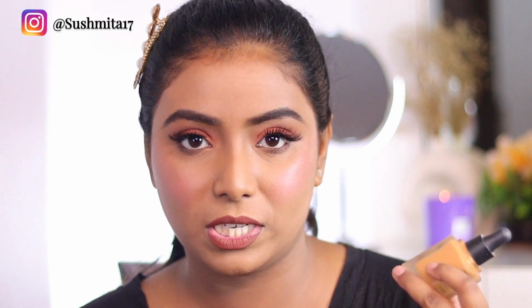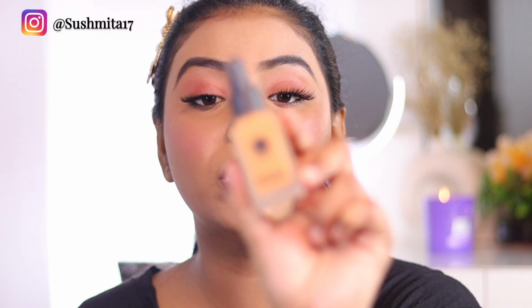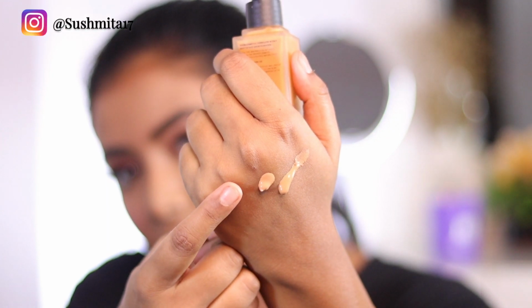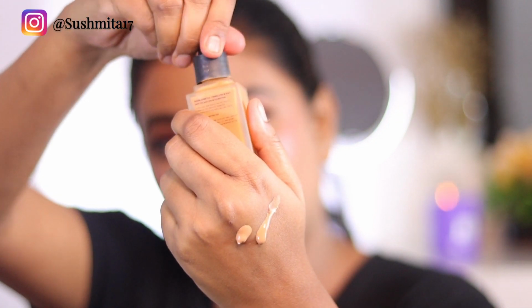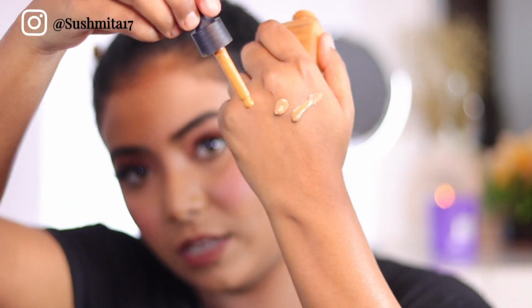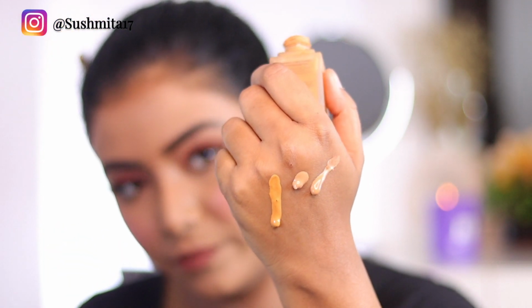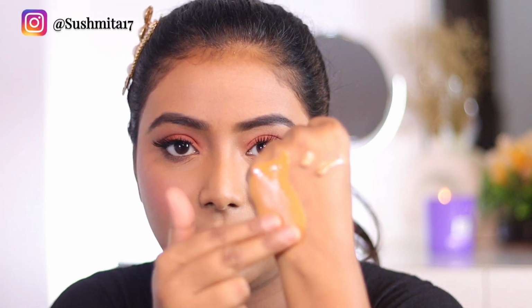Now I'll show you a dewy foundation from another brand which I feel is quite liquidy or runny. So guys, let me compare it with a serum foundation again. Now this is by Sugar, this is their serum foundation, and this also claims to give you a dewy finish. Now this is the Lakme one, and this over here I have pumped out the K Beauty. This also gives you a dewy finish, but that is not a serum foundation. And now I'll just show you this serum foundation right here. You can see the texture difference. You can actually feel the serum in the Sugar one.